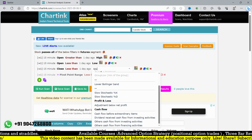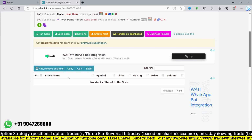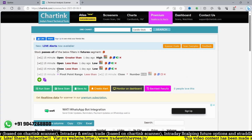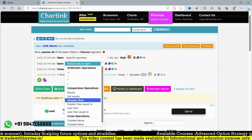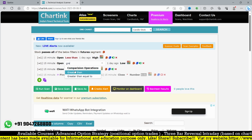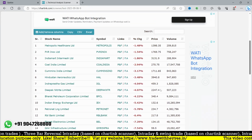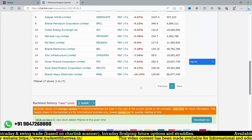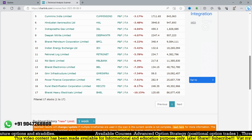Here you want to change this condition. If you change this, it will be working for negative stocks. This is the exact condition. So if you are finding negative stocks, you just scroll down. I think it has given you many stocks.